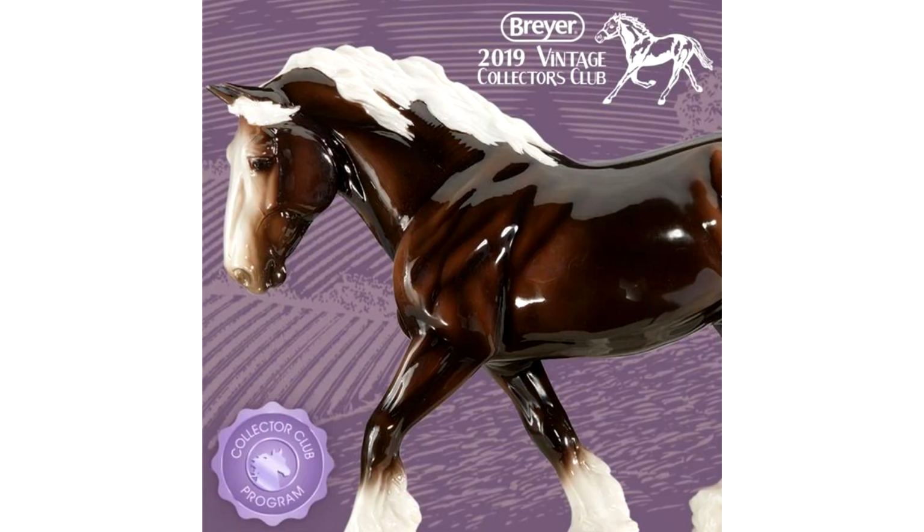He is $135 plus shipping, like all other Breyer Vintage Club models. He also comes with a retro gift box, a 4-page booklet, and a certificate of authenticity.